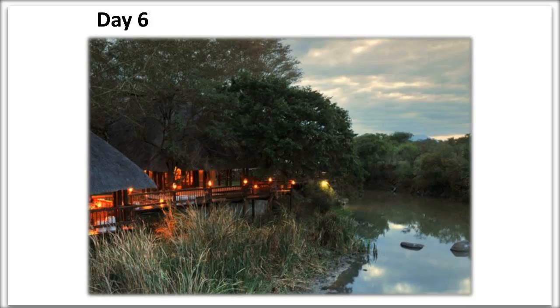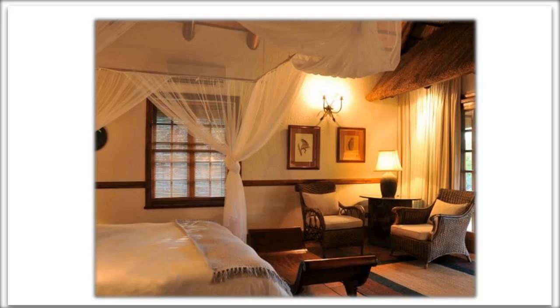The following day after breakfast at the hotel, you'll be met by your guide for the transfer to the airport to board the flight to Kruger National Park. On arrival, you'll be met by the local English-speaking driver for the transfer to the Waterside Lodge, where you'll be greeted by the staff and shown to your room. After lunch, there's free time to relax during the heat of the day.